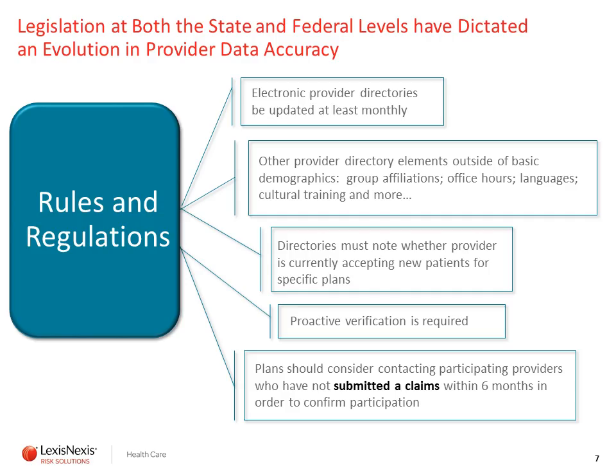And then of course the rules and regulations in the marketplace today are continuing to drive the need for provider accuracy, and for changes in the way data is managed. At both the federal and state level, those rules are dictating that provider directories, the online electronic versions, need to be updated at least monthly. Other information needs to be gathered that maybe wasn't traditionally gathered, things like what groups a provider is affiliated with, languages spoken, and what types of training or specialization that provider has that may be important to that member or to the types of treatment they're seeking. Directories also must note specifically which health plans that provider accepts and whether they're accepting new patients.